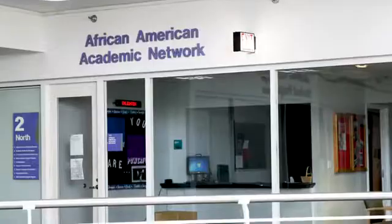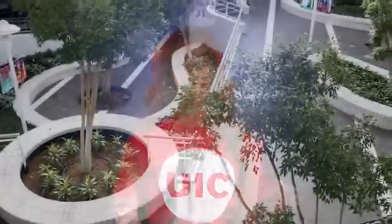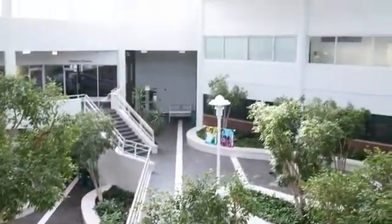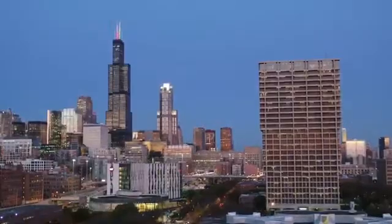The African American Academic Network, or AAAN, and the Latin American Recruitment Education Services, LARES, are also located in this building to provide tutoring, academic advising, and professional development. Fun fact, this building used to house a Jewel Osco, Burger King, and was formerly a mall.